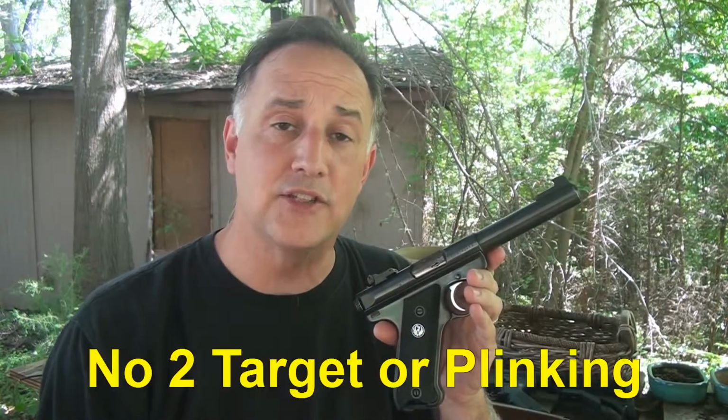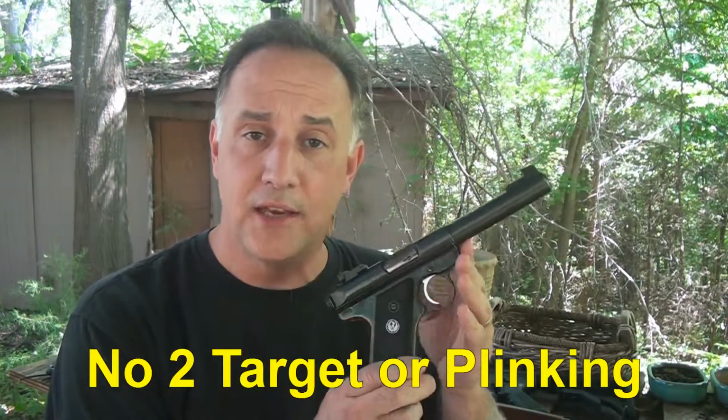Of course, the next aspect is something to go plinking with, and that just means to go out and target practice and develop a love for the firearms. A lot of people get really interested in shooting, and one of the ways they do that is to go out and practice and be exposed to different guns. This is kind of close to the beginner shooter, but this also translates into a lot of competitive sports that are out there shooting .22 long rifle.